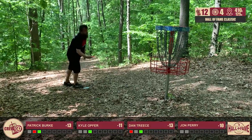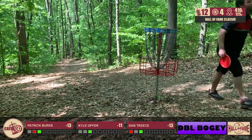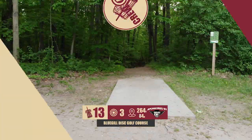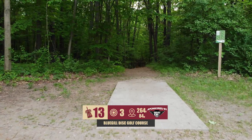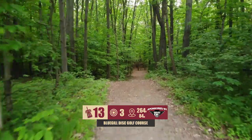Every elite course has every elite option, and Bluegill's that. John is not able to save that putt on his comeback. He's going to have to tap in a double bogey as we head over to hole 13. Another traditional Bluegill course. What do we got here, Matt?